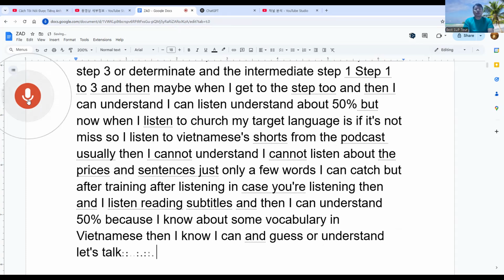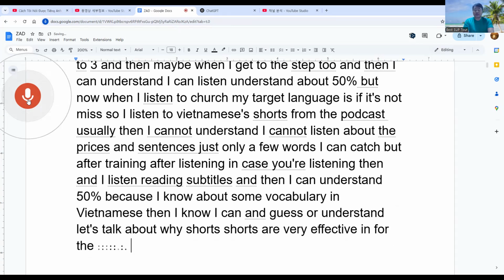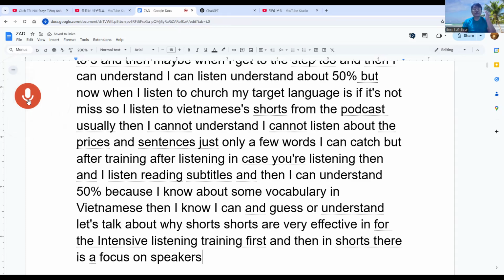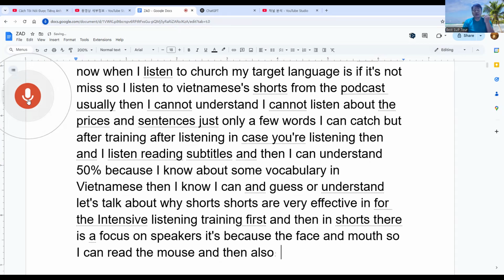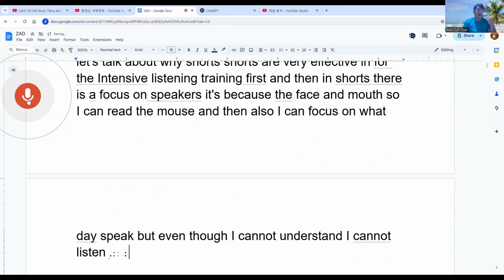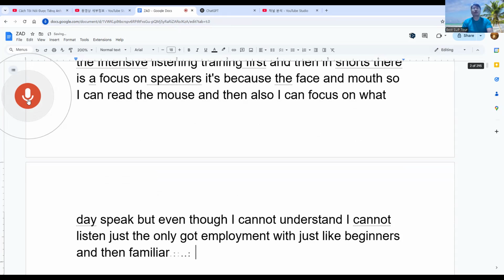Let's talk about why Shorts. Shorts are very effective for intensive listening training. First, in Shorts there is a focus on the speakers' face and mouth. So I can read the mouth, and I can also focus on what they speak. Even though I cannot understand, I am just getting familiar with it, just like beginners, familiar with some words, but totally different.